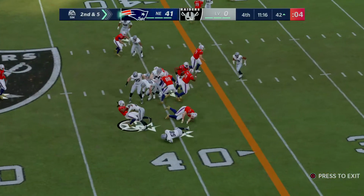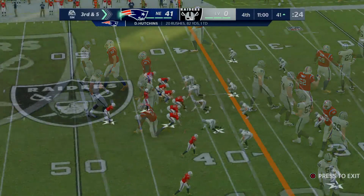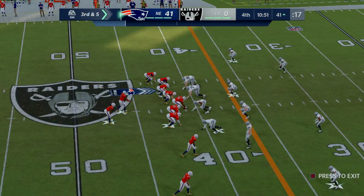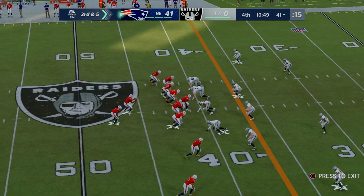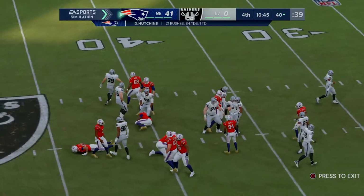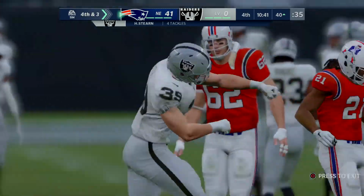From the shotgun now, here's an inside give. And very little there. He might have gotten a yard. Yeah, I think he got a yard to the 41. It's a gain of a yard. And it's 3rd down. On 3rd down, Hutchins. And they'll get him down about 3 yards short of the first. He's tackled at the 48.